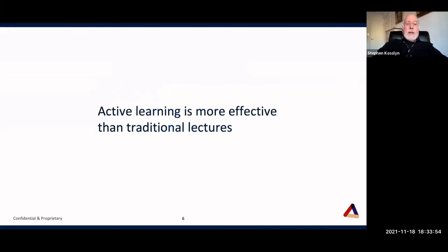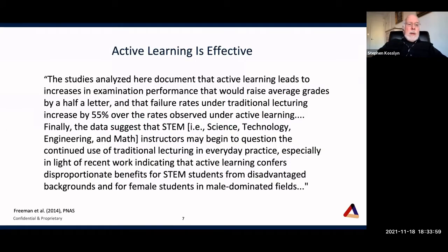Active learning is more effective than traditional lectures. Don't just take my word for it. This is a classic meta-analysis published in the Proceedings of the National Academy of Sciences. Let me just read this to you. This is a quote from there I think is really worth considering. The studies analyzed here document that active learning leads to increases in examination performance that would raise average grades by half a letter, and that failure rates under traditional lecturing increased by 55% over the rates observed under active learning.